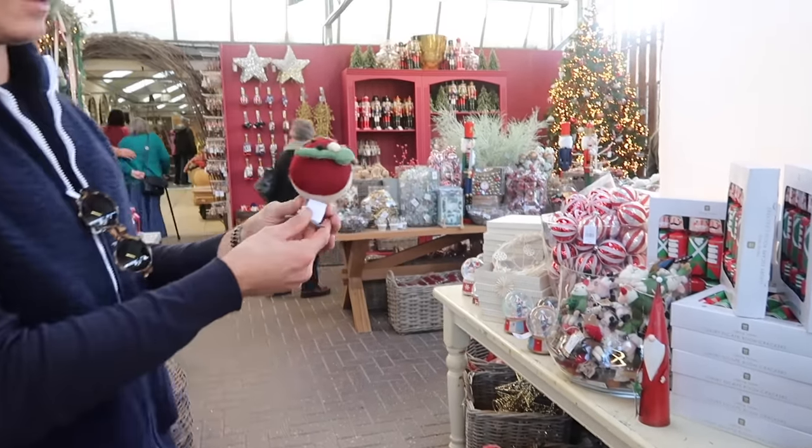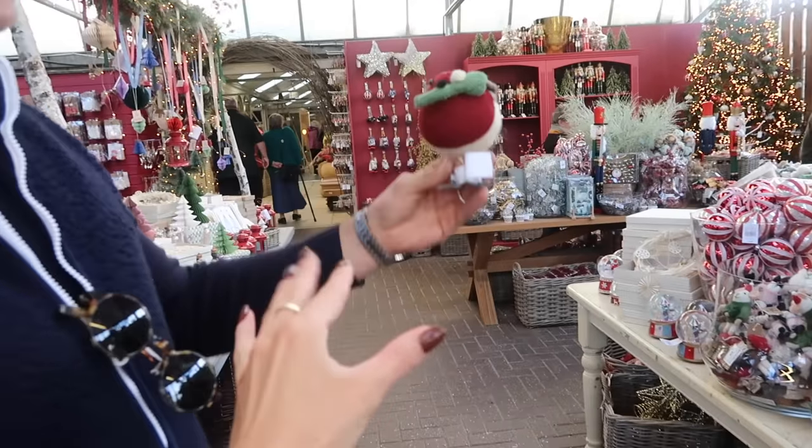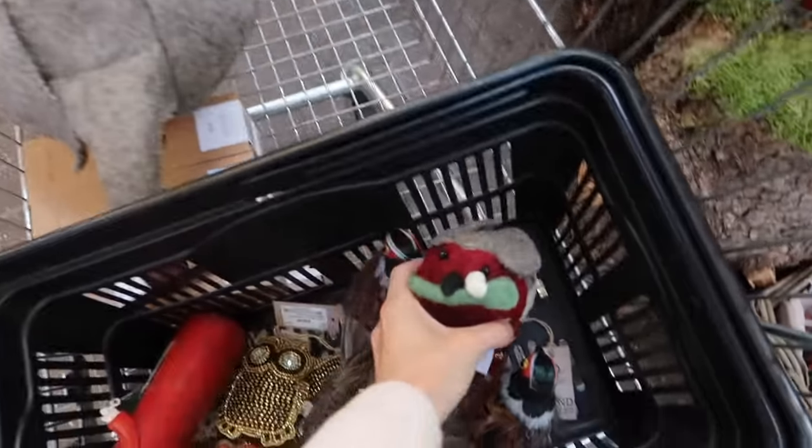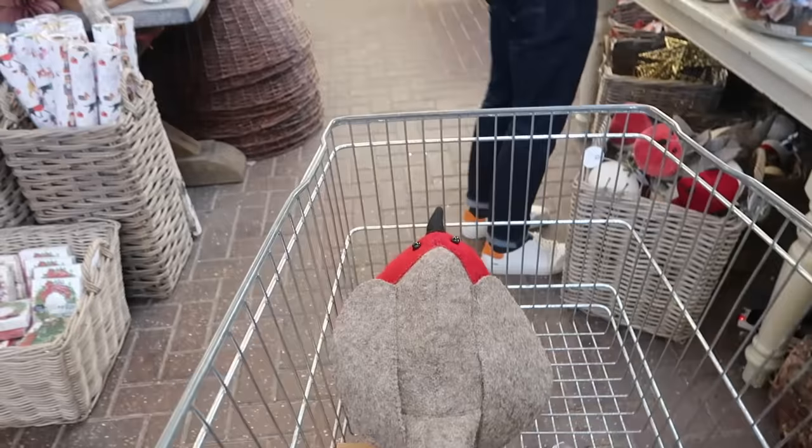Or do you think the thing in the mouth looks a bit weird? Let me have a close-up look. I'm not sure. Oh, I like him. Yeah, he's a bit greedy. Right, so Ronnie's got a bit of mistletoe, and Rog has been well-fed.